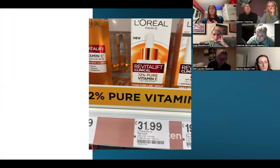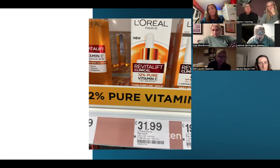We've got 20% vitamin C in our Derm Results Essence. The highest one I found on the market was this one, which is a 12%. Now we've also got our 15%, which, as we know, has been launched for the people that couldn't cope with the 20% because it was too intense for their skin. So vitamin C is not just vitamin C, it's how much is in there, which is why this one is £31.